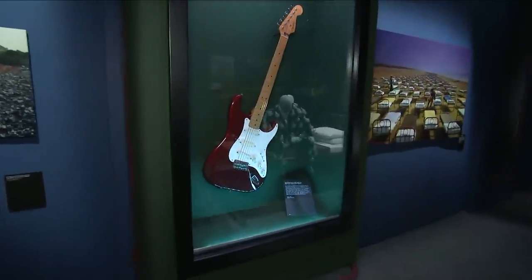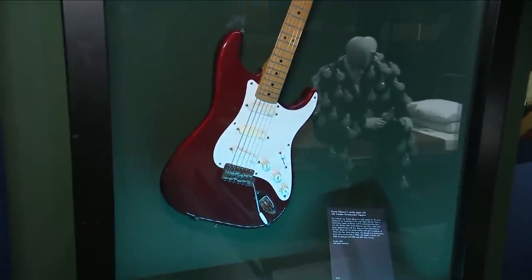pinkfloydexhibition.com. Good morning. We are live here at the Better Living Center for the Pink Floyd exhibition. This runs through till July 30th. How cool is this exhibit? You really immerse yourself in, honestly, one of the greatest rock bands of all time.